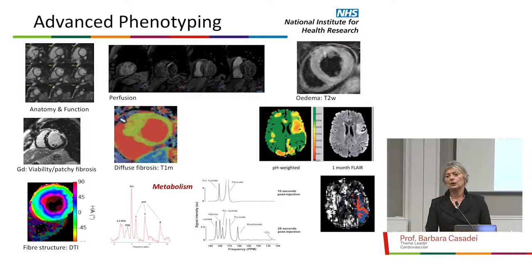So moving on to the phenotyping, we've made huge progress with OCMR and Stefan, as I was saying, and we now can phenotype heart disease, both acute and chronic, and we have developed T1 mapping for the imaging of diffuse fibrosis in the heart, as well as fiber structure of the heart, which is called diffusion tensor imaging, which is particularly important in patients with hypertrophic cardiomyopathy, helping to stratify the risk of arrhythmia.